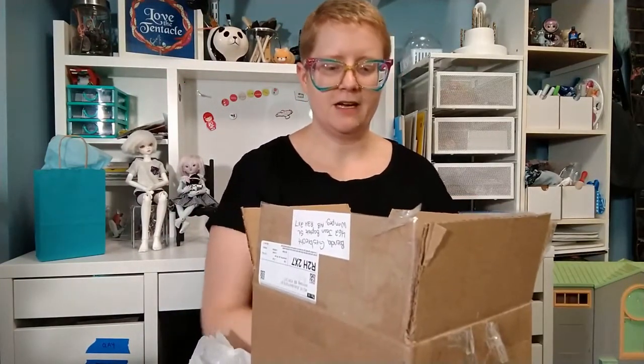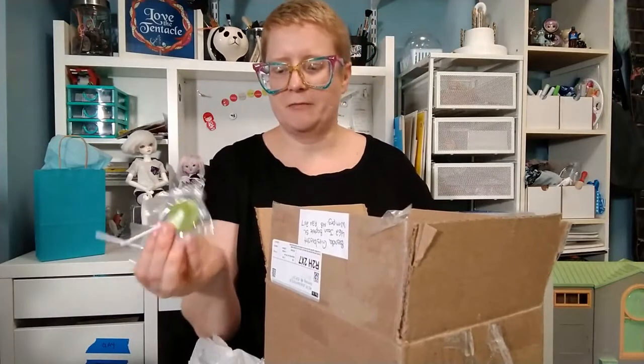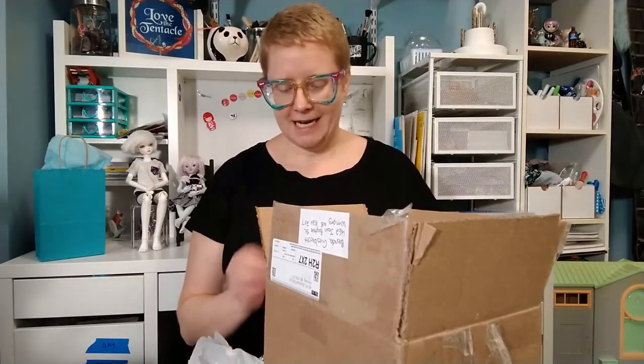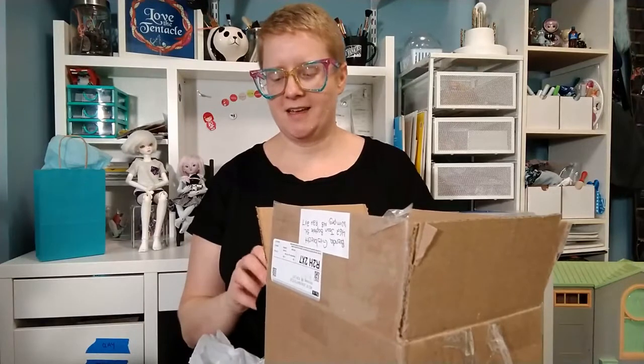Let's see what else we got here. Number 2. Oh my goodness. These just go right beside my sewing machine. And you need the extra sugar while you're sewing. Right? That's what everyone needs while they're sewing, I think.